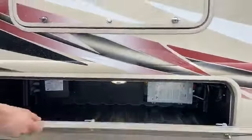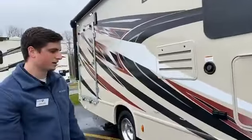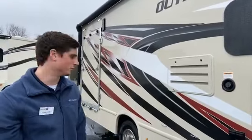It's a rotocast plastic is the name of the stuff. No fabric, no carpets inside the outside storage compartments. Not going to get moldy and mildewy.